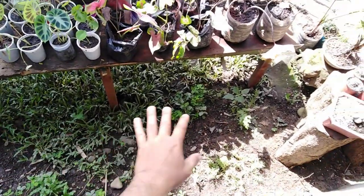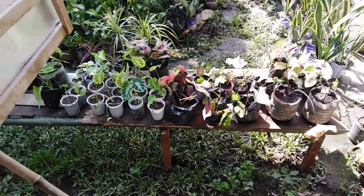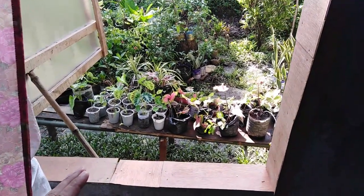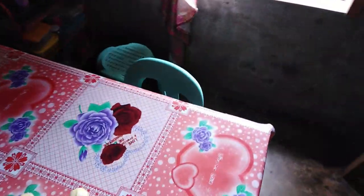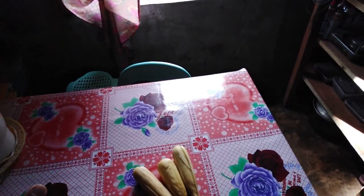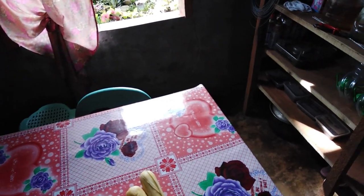Next project is lagyan ko ito ng koi pan dito. I'll set up a koi pan here. This is in my kitchen, see? So I'll tour you around. This is my kitchen, dining table. I am living here in the province, in an old house that was built in 1950.